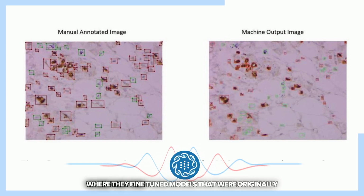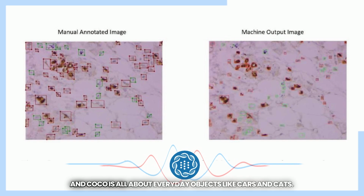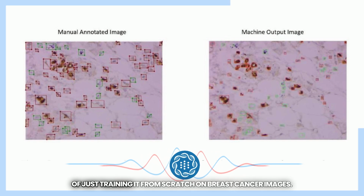And they use something called transfer learning, right? Where they fine-tuned models that were originally trained on this huge data set called COCO. Right, COCO. And COCO is all about everyday objects like cars and cats, right? So why start with a model that's been trained on that kind of stuff instead of just training it from scratch on breast cancer images?